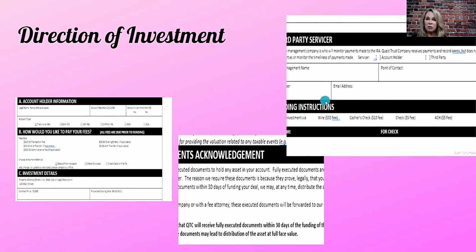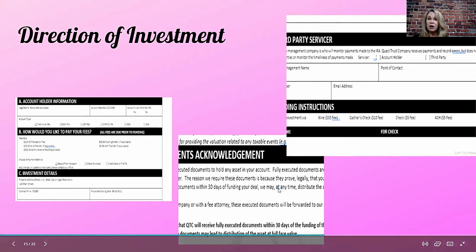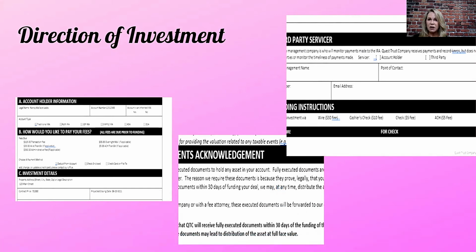It's going to ask me if there's going to be a third party servicer, which there is, because I knew I was going to owner finance it. And I'm just acknowledging that, yes, the IRA now is going to own this property. That's what this direction of investment is, it literally is the paper trail, if you will, for anyone looking at it, if you were to get audited or something, to say, no, I didn't take a distribution. It's not a distribution. Therefore, I'm not going to be paying taxes on it. I'm making a direction of investment. So I'm just taking those funds that are in my account and transferring them to a piece of property that now the IRA is actually going to own the title to, not me.